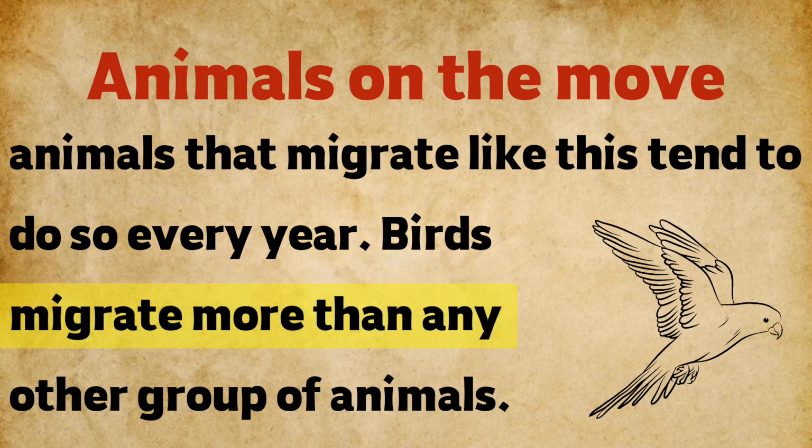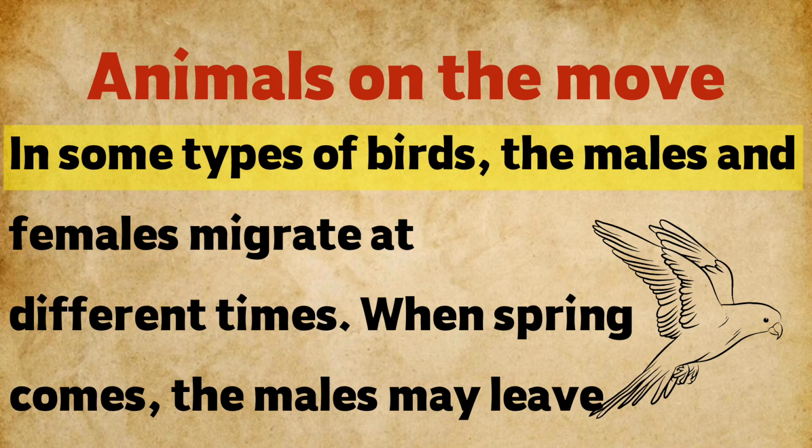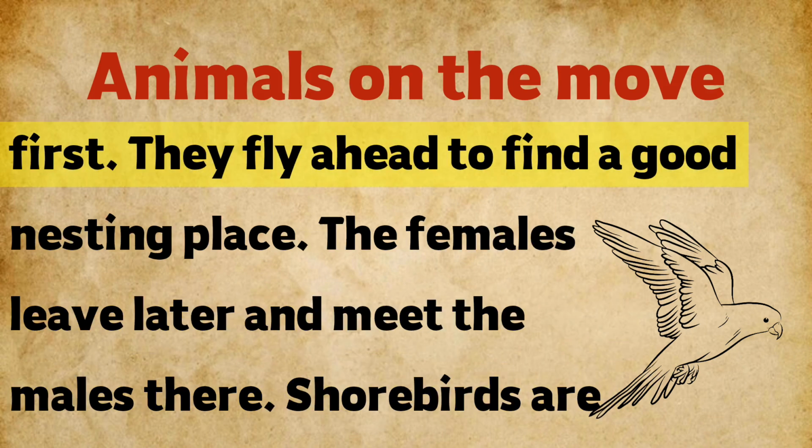Birds migrate more than any other group of animals. In some types of birds, the males and females migrate at different times. When spring comes, the males may leave first. They fly ahead to find a good nesting place. The females leave later and meet the males there.